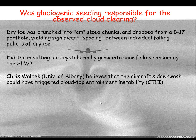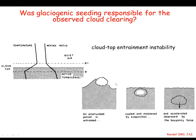That can produce a downwash not unlike the downwash that's seen in this image, and that can trigger something called cloud drop entrainment instability, whereby the droplets simply evaporate. Here's an image of how that works. You need to have a certain temperature lapse rate, an inversion, and a mixing ratio. So dry air aloft, moist air in the cloud, the shaded area is the cloud.